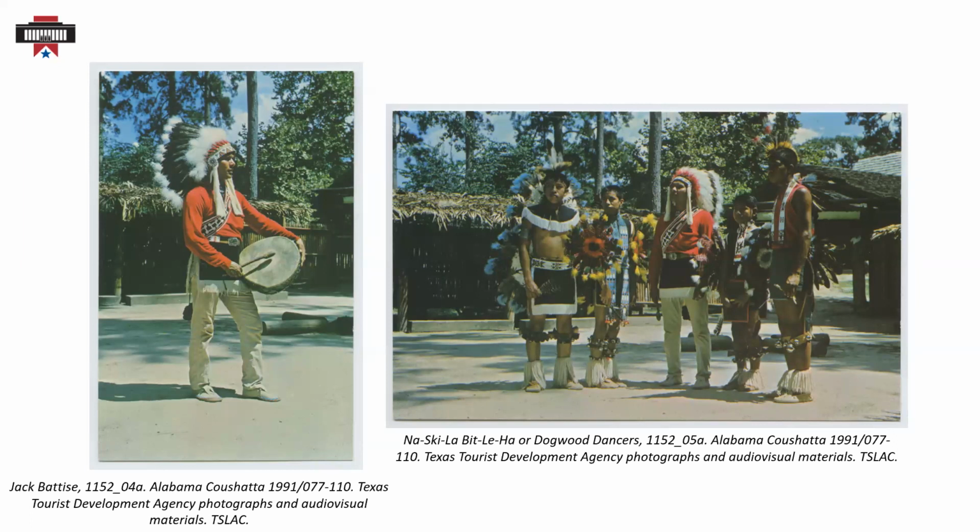Pictured here is Jack Batiste, a drummer and singer, along with a group of dancers standing in the tribal dance square near the museum and a living Indian village. Dances were performed daily.